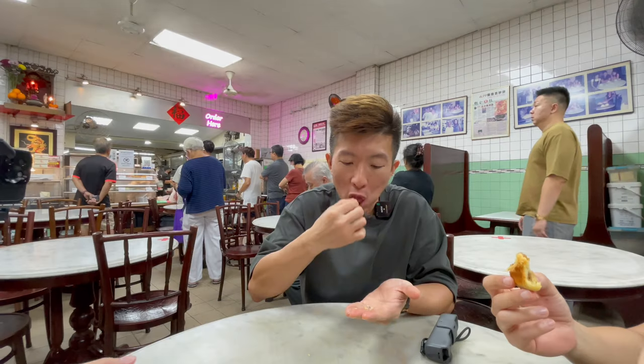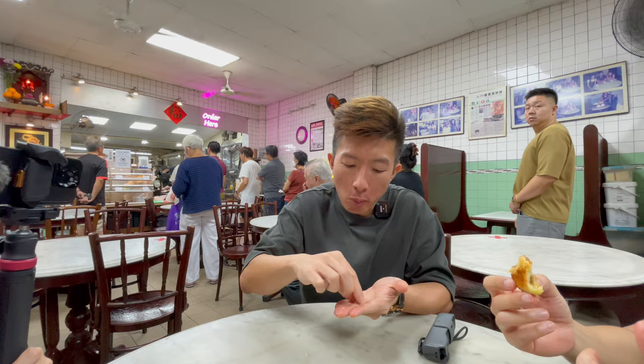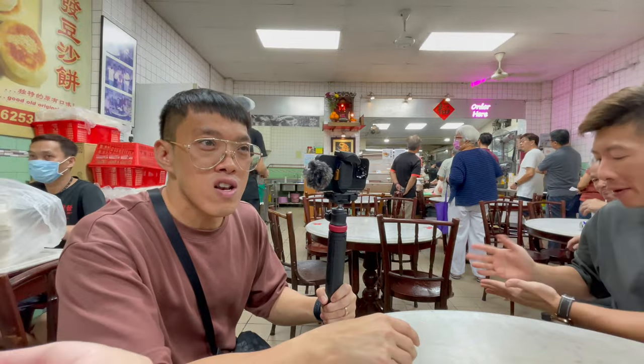I like Balestier a lot because it's not so tainted by development, so it's still quite a sleepy town. Everywhere you go in Singapore, places that used to be not so densely populated become densely populated after developments come up. 我觉得, the reason why you cannot tell the taste is because it's too hot. I think you need to wait for it to cool down a little before you eat.